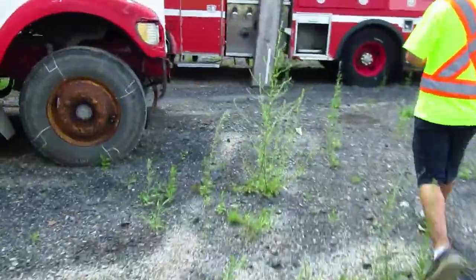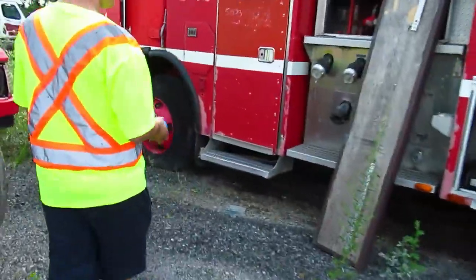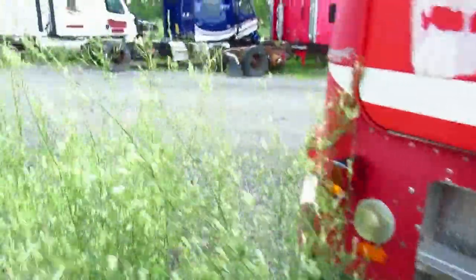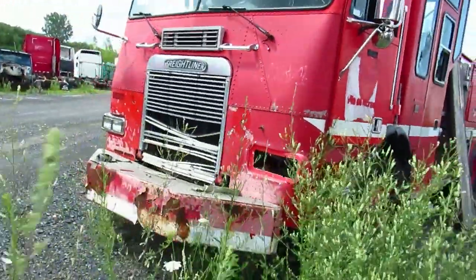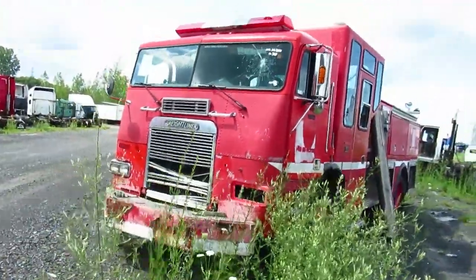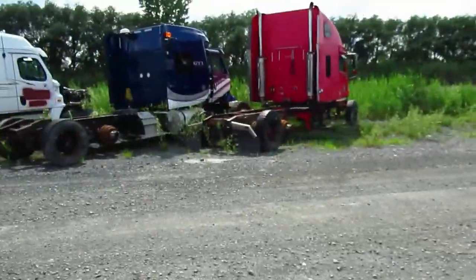Oh my God, is that a Freightliner? It's Montreal. It's a Freightliner cab over. I knew it right away when I saw it was Ace Montreal. Look at that. I haven't seen one of these babies in years. Holy shit, man. It's almost like seeing an old friend, but she's tattered. Oh my goodness. That's amazing.